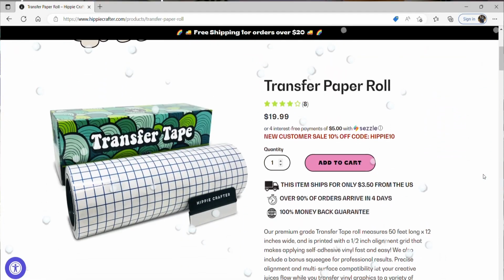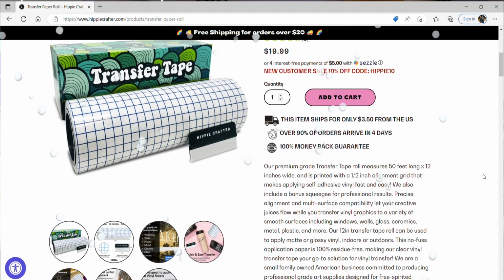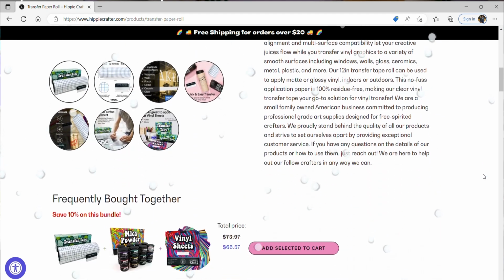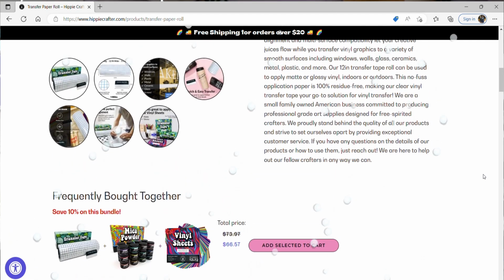So my vinyl, I like to get from Tech Wrapped Craft. I love them. My transfer tape, I use Hippie Crafter. I get a lot of questions on what transfer tape I use. I love Hippie Crafter. They are super nice, the customer service is great, the shipping is really fast, and I got a huge roll. It's like the size of a paper towel roll.